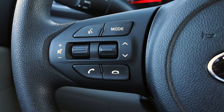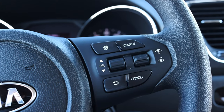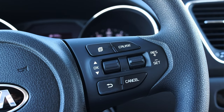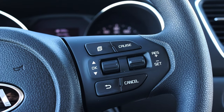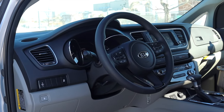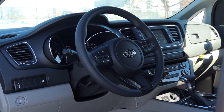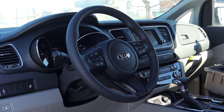On the steering wheel, on the left, I have my voice commands mode, skip track, volume, and phone options. And on the right, I have my page selector for that center screen in the dash, and my cruise control options. The steering wheel overall is okay. It is sort of like this hard plastic, and this is one of the moments where I'm feeling like this is sort of a base model Sedona.